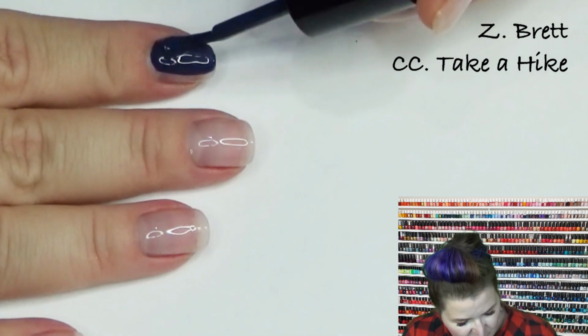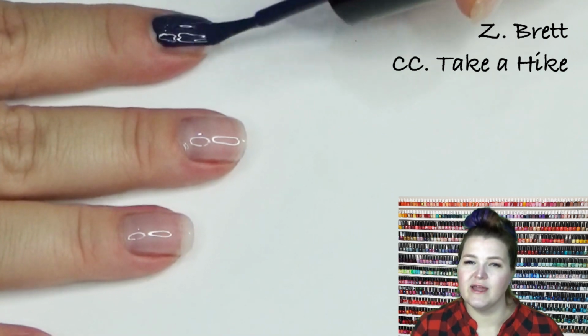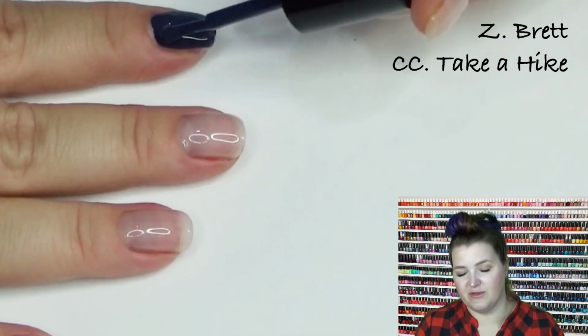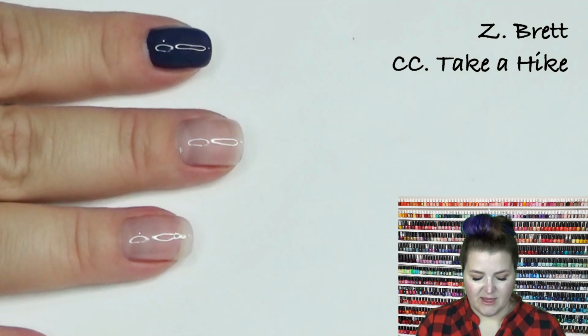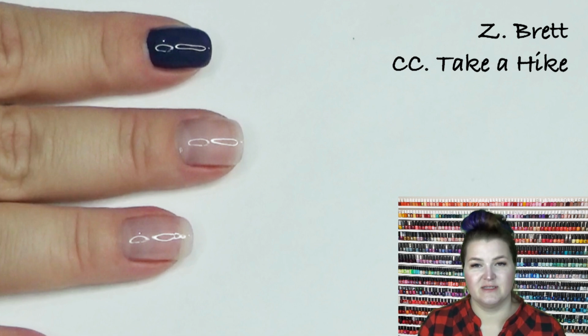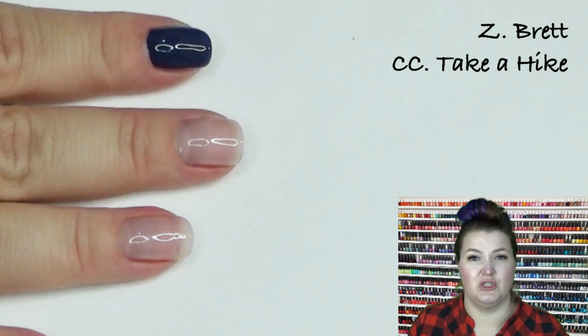Next, I'm going to share with you 2 of the gray blues, and these ones are kind of like indigo, gray indigos, but I put them in this section rather than in the purple section. So the first one is Brett from Zoya. The other one might be a little bit lighter than this, but I don't want to go too much lighter with a blue in fall.